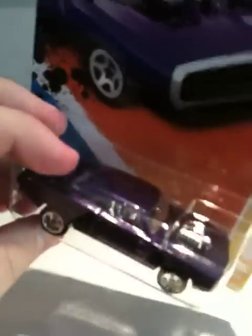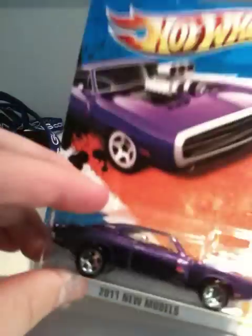I picked that up. This one, the purple '70 Dodge Charger. I don't know if you're watching out there, reymarkable. I know you want this car. You'll find it eventually, but if not, let me know. I can get you some more of these. I can get you like 3 or 4 of them, however many you want. Let me know. It is the '70 Dodge Charger RT in purple.